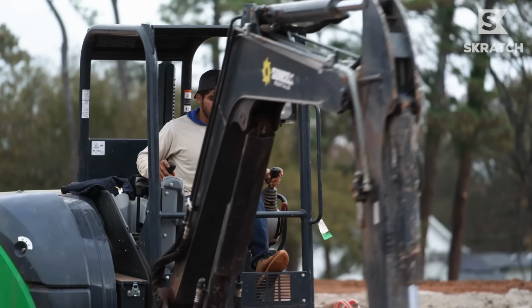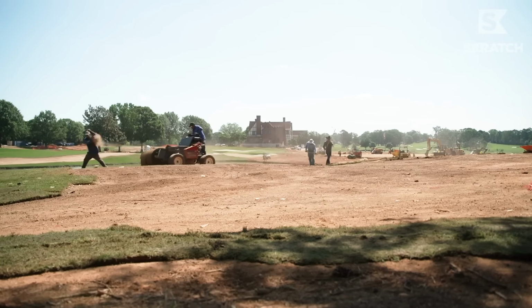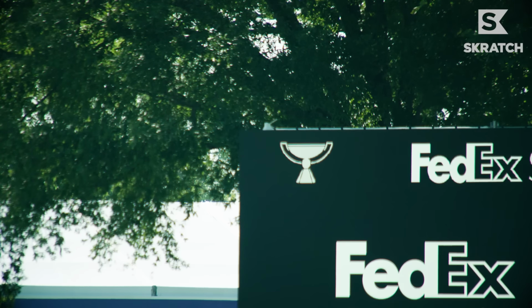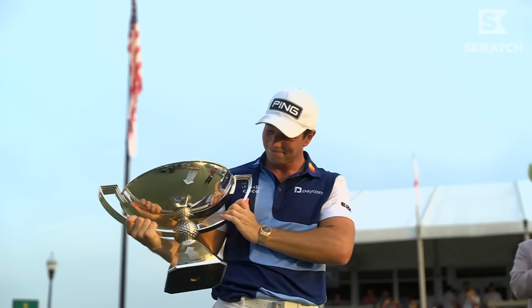There have been enormous changes here at East Lake, as big a changes as we've seen on the PGA Tour in quite some time. It's probably worth looking at all that's going on in terms of operations here at the Tour Championship as we get set for the end of the PGA Tour season and the FedEx Cup finale.